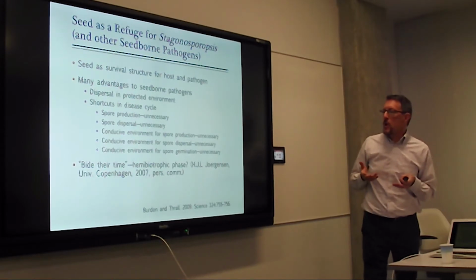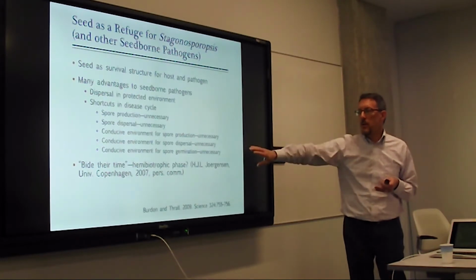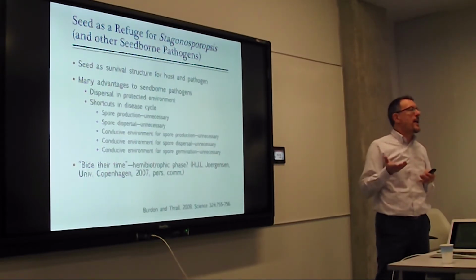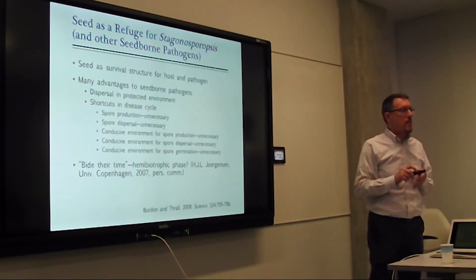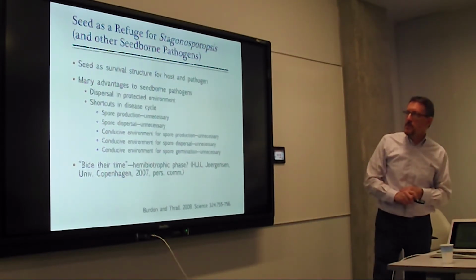And so I don't know if the fungus is simply going dormant or if it's really entering some other temporary type of life cycle, which would be considered hemibiotropic in that it's sort of biding its time, not attacking the host for a certain period of time until whatever happens after germination that triggers it to resume its necrotropic phase of its life cycle.